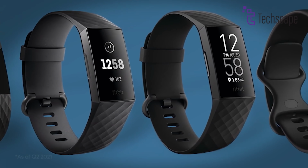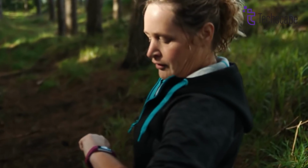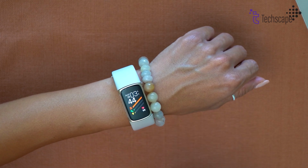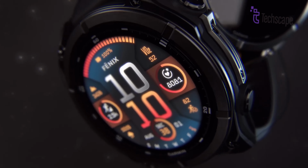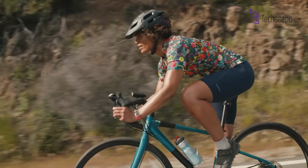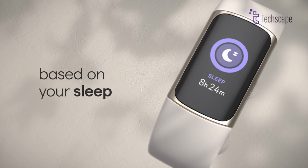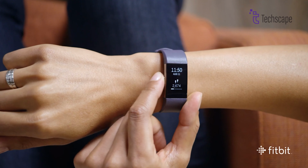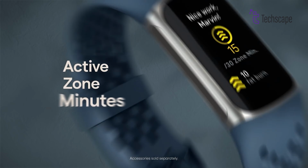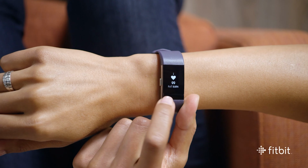The fitness tracker market is highly competitive, with Garmin, Amazfit, and Apple leading in different areas. To stay ahead, Fitbit must innovate while keeping its strengths: affordability, accuracy, and ease of use. Garmin excels in fitness metrics. Apple focuses on integration and apps, while Fitbit's user-friendly health tracking appeals to a wide audience. Fitbit's strength lies in its user-friendly interface and comprehensive health tracking, making it accessible to a broad audience. The Charge 7's potential enhancements could bridge the gap between casual users and fitness enthusiasts, offering something for everyone.